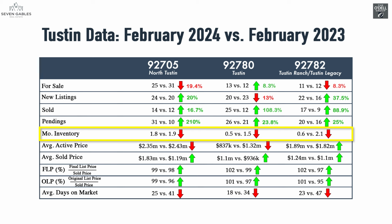If you look at the months of inventory, that's what's kind of interesting. All of them are showing actually less months of inventory. And you say, well, what does months of inventory even mean? Well, if there's 10 houses for sale that month and 10 houses sell that month, then you take 10, you divide by 10, you get 1 month. Okay, so you see how that works, right? So what it shows is that February was a really strong month because the months of inventory actually went down.